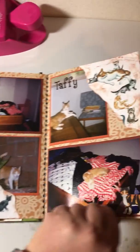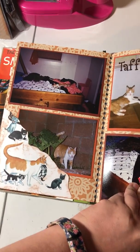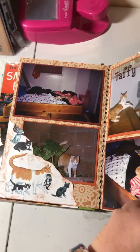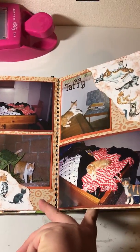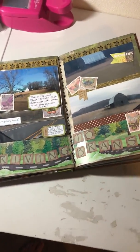My old cat. I had her forever. I think she was my grandma's cat, and then we got her and I had her until I was 17. So, driving to Branson from Arkansas was a really pretty drive.